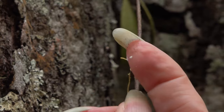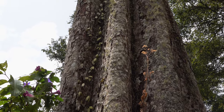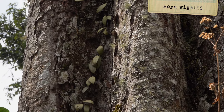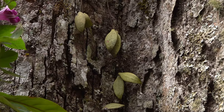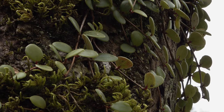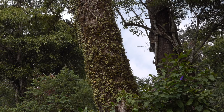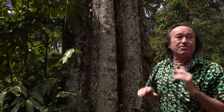So there are very similar adaptations to this quite dry seasonal environment in Melastomataceae, through the small Medinilla, in Gesneriaceae with Aeschynanthus, and in Asclepiadaceae with the Hoya. All are very similar, and if we don't see the flowers or the fruits, it's very difficult to know which family this kind of plant belongs to.